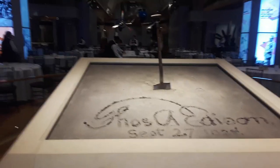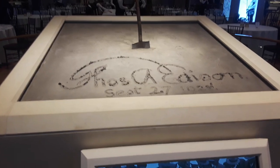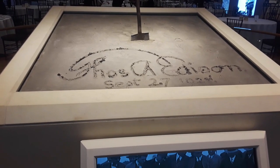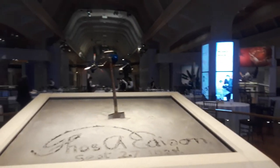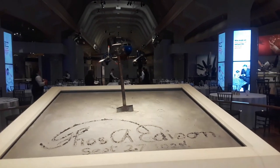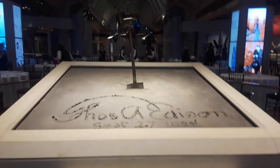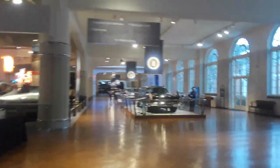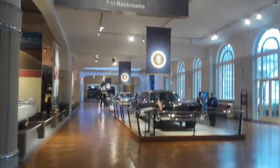This right here is a shovel from when Thomas Edison came to this place when they were building it. So this shovel was put in place by Thomas Edison when they decided to build this museum about the Henry Ford. Coming up, we have all the presidential cars that they have in their collection.